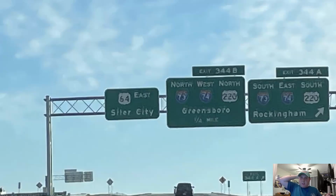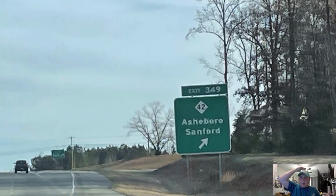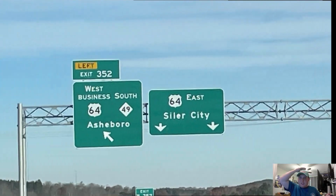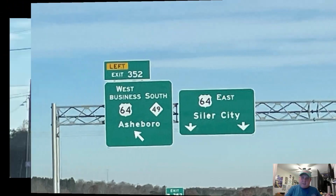And here's a previous picture that I took of Interstate 73 and 74 being signed for Rockingham and Greensboro respectively. And I do not like that control city for 64 East. That should definitely be Raleigh. And here we meet the Zoo Connector, which will take you over to the North Carolina Zoo. And then now we meet with North Carolina Highway 42 being signed for Asheboro and Sanford respectively, which are good choices. And this is where we reunite with the business route as we're not getting signed for Siler City still. No, that should be Raleigh.